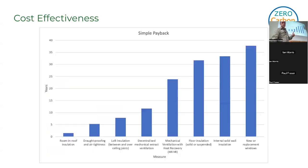But one example I'm going to give you here, which is fairly typical of a payback graph. So on the left, we've got years, and across the bottom here, we've got the different measures. And every house is going to be different, but generally there is a pattern where draft proofing and air tightness normally has good payback. Loft insulation normally has really good payback, as does underfloor insulation a lot of the time.